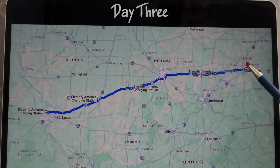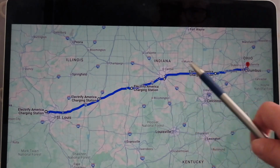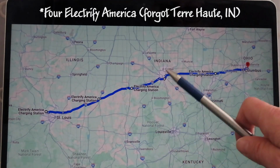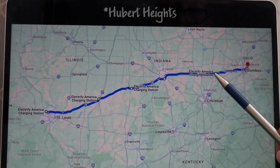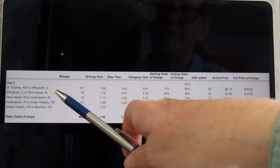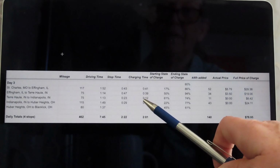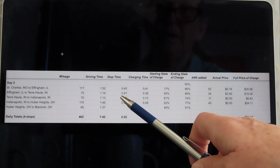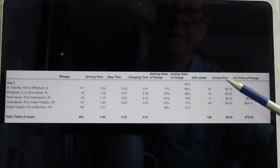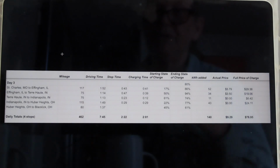So here's what day 3 looked like. We went from St. Charles to Columbus, well, actually east of Columbus, called Blacklick. We stopped at 1, 2, 3 Electrify America stations. This was Effingham, Illinois, just outside of Indianapolis, and I think this is called Huber Heights in Ohio. Again, these stats aren't looking much different than before. We were charging for our 30 minutes. Actually, this Terre Haute one, we didn't charge for very long because we knew we didn't have that far to go. So you can see the numbers here. So our total charge for the day was $9.29. Pretty routine at this point.